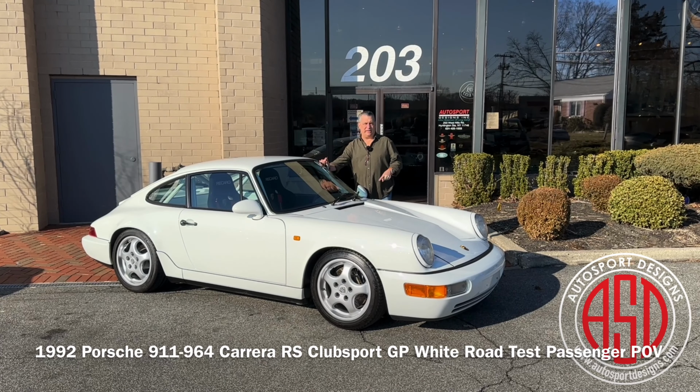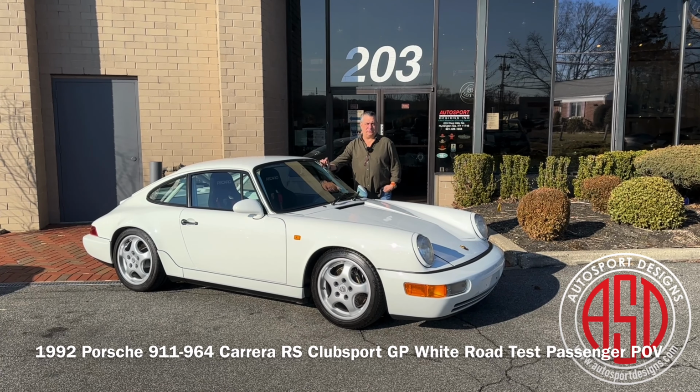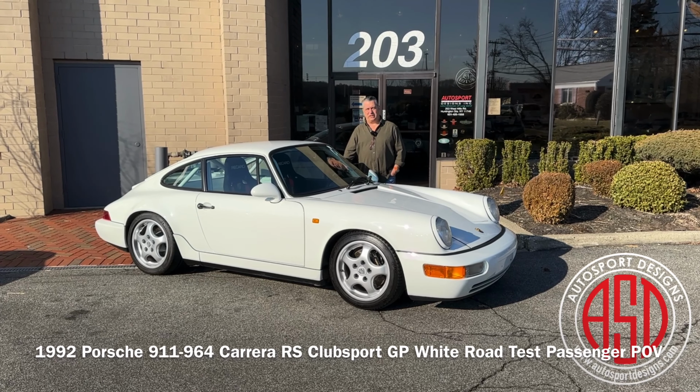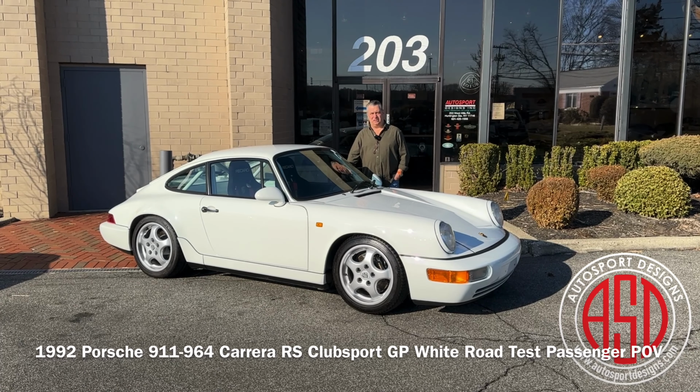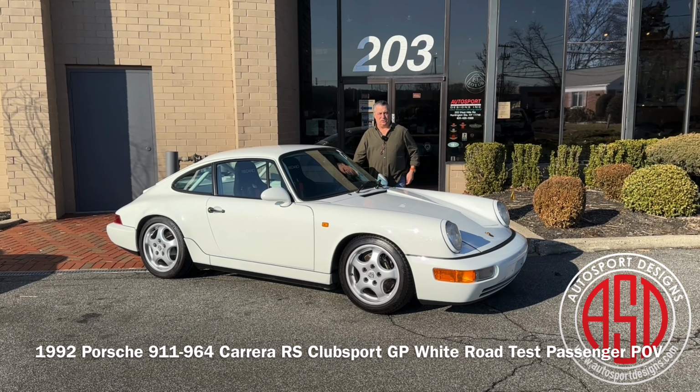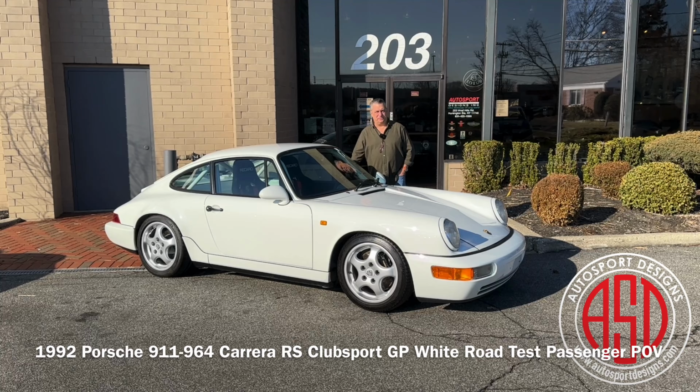Today we have a 1992 964 RS Clubsport. It is Grand Prix White. It is as comfortable on the road, racetrack, and on any Concours lawn because it is exceptional. So let's take it for a ride and see how she goes.